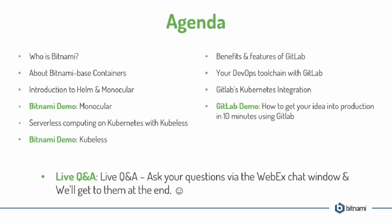Just some high-level agendas. On the left, you'll see what Rick will be covering today. He'll be explaining a little bit about Bitnami, Bitnami's containers, giving you an introduction to Helm and Monocular, giving you a demo on Monocular, and introducing one of our newest open source projects, Kubeless. And Jason, he'll be going over the benefits and features of GitLab, the DevOps toolchain within GitLab, GitLab's Kubernetes integration, along with a demo on how to get that started on Kubernetes. And finally, we'll have live Q&A at the end. So any questions that you guys might have, feel free to put that in the WebEx chat window, and I will field those at the end.